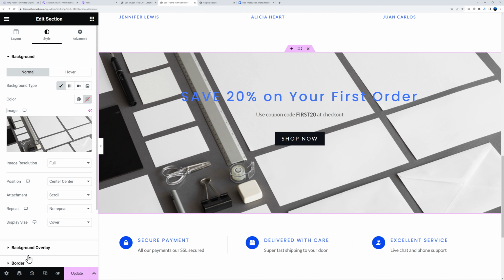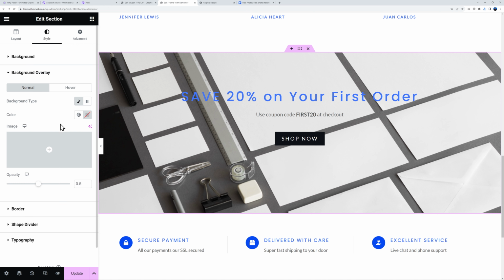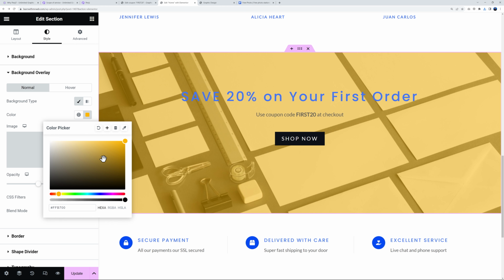So now we can add what is called a background overlay. And this is when the magic happens. So I'll click on the classic here and select a color. So maybe a vibrant orange color or something. Hey, there you go, guys.